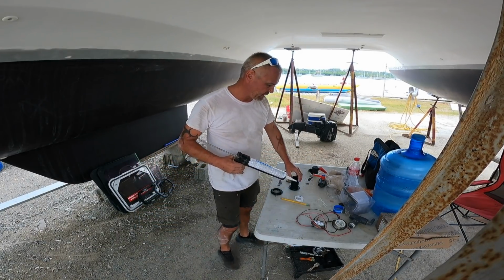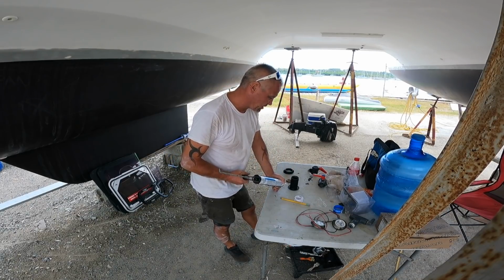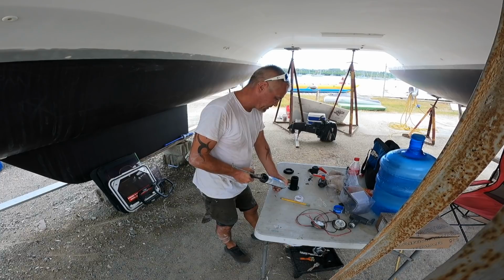I think these two and the other hole, so I've got the depth sounder on this side. I'm just going to do them both at the same time, because I can't just glue them in from the outside and have to run up and down the ladder.